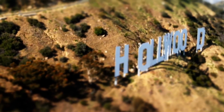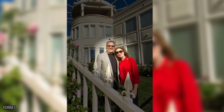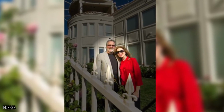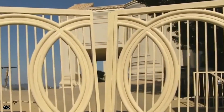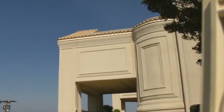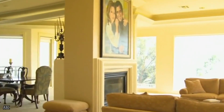The Corby family. Based in the Hollywood Hills of California, the Corby family are known for their excessive and expensive security precautions. The millionaire family and their luxury residence are pretty well protected with everything from biometric recognition software to earthquake prevention techniques. It's pretty common to build earthquake-proof houses around the United States, but the Corby family's house is built with concrete structures which were buried about 30 feet underground.